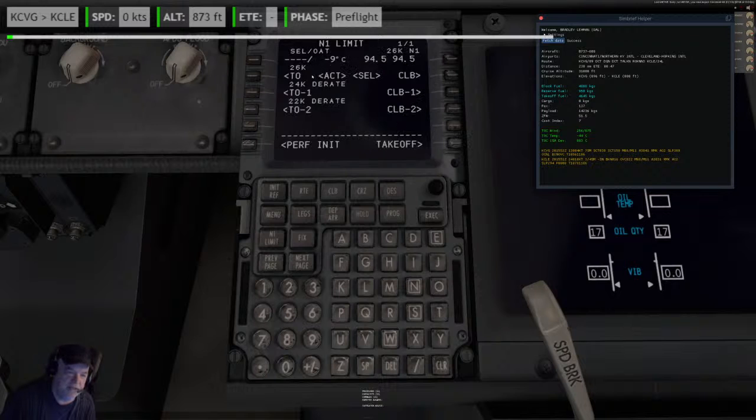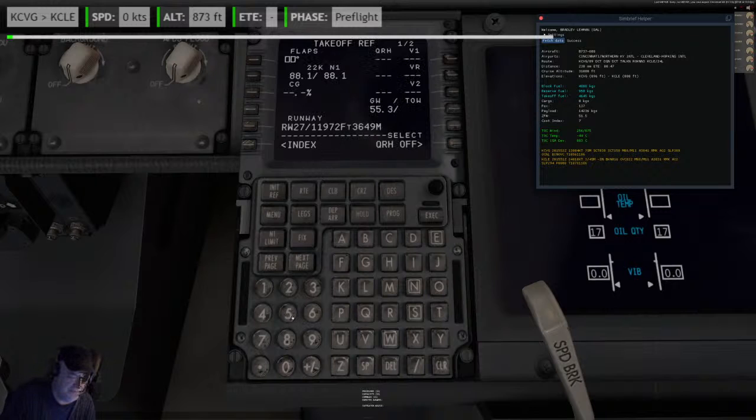N1 limit. We are rated at 26,000 pounds with a normal takeoff. We would choose takeoff and climb as they're already pre-selected. But we can derate our engines to 24,000 pounds, or in my case, we've got 10,000 foot runways, so 22,000 pounds should be fine. And instead of a steeper climb at climb 1, I'm going to choose climb 2, which is a relatively shallow climb. But we are derated for noise abatement and engine life. Flap setting of 5.